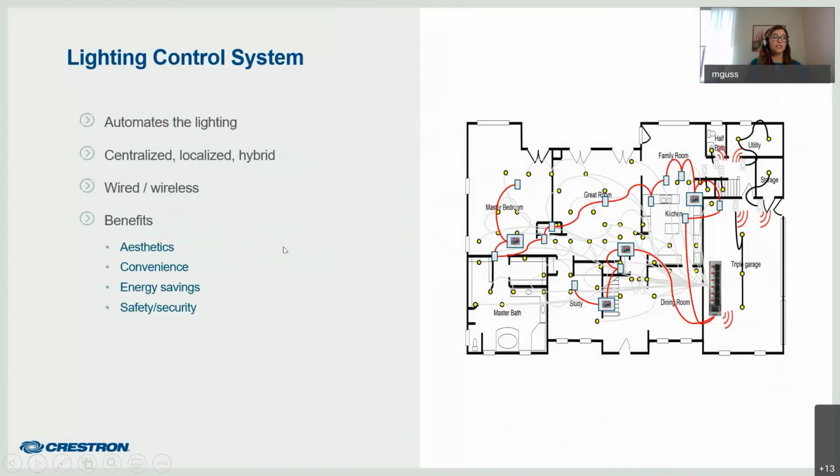The next category that we're going to talk about is the lighting control system. A lighting control system in a home is typically the most popular and the most common type of smart home technology that a client might ask for. And a lighting control system is going to automate the lighting. So instead of using standard lighting control, so that's basic switches and dimmers, the lights in the space are going to be automated and they can be controlled together, much like you see depicted here in the floor plan image.